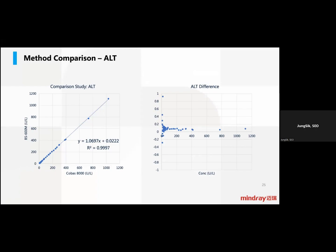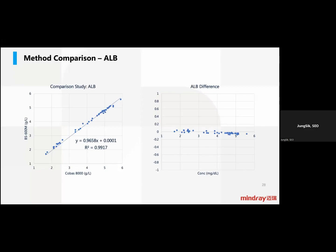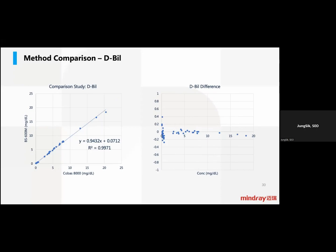Method comparisons. We compared the 600M and the Cobas 8000 system with serum samples, and ALT shows good correlation. Total protein also has good correlation, but with a little positive bias. Albumin, total bilirubin, direct bilirubin: the slope is lower than 1 because the high values show minus bias, especially over 15 milligram per deciliter.